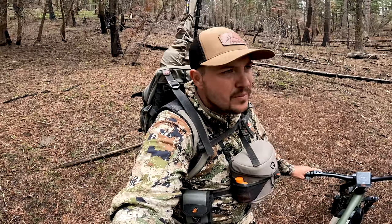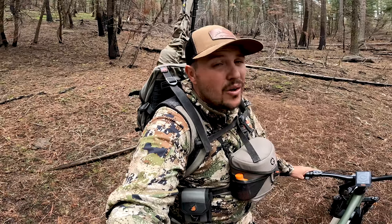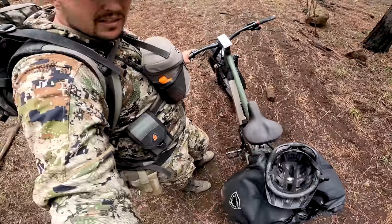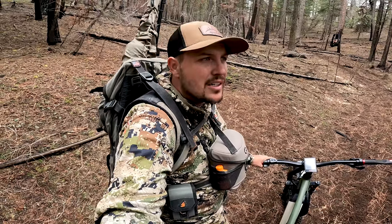We're actually in a spot that we found last year. We found a really sweet looking bear that we call Carmelo because he's got a caramel color to him, but he's quite a ways in here. It snowed a lot more this year, so things could definitely be different, but we're hoping to get in here and find him tonight. We've got the bike all loaded down, and we're gonna ride in here and see what we can find. Super excited to be out, glad to have you guys here watching and following along, and yeah, let's go get it.